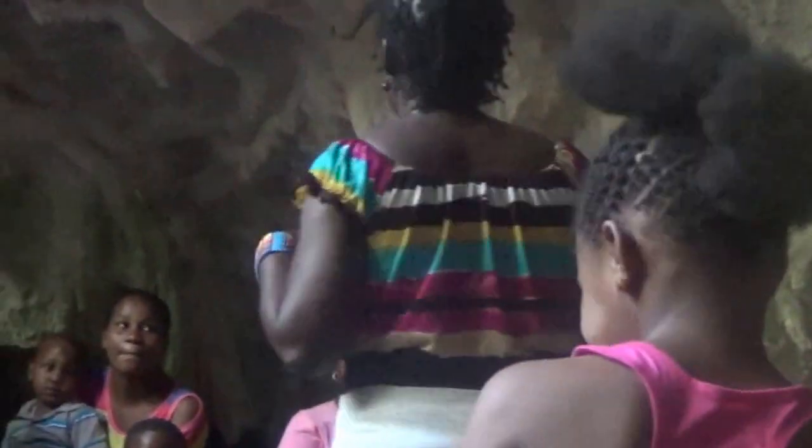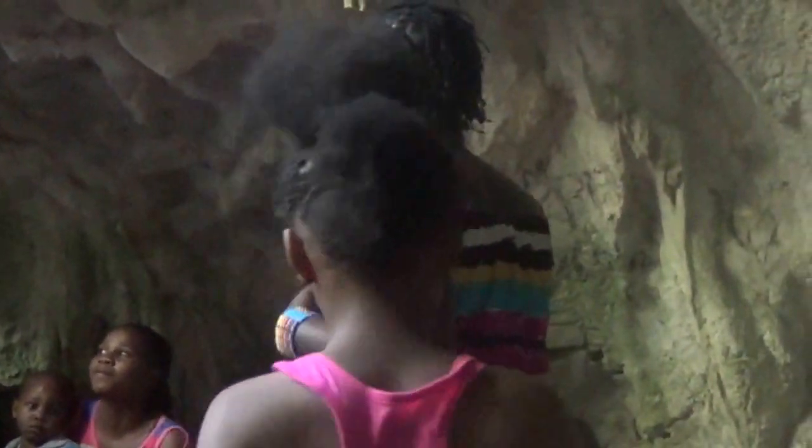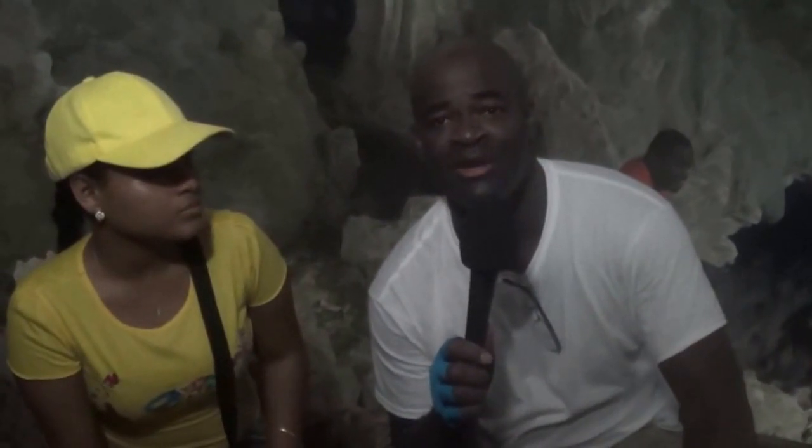So I want to thank the organizers for inviting us here today. This cave has been around from Arawak time. Has been around from before Jesus walked on the earth. Probably from dinosaurs. Probably some dinosaurs used to be down here with them stones.